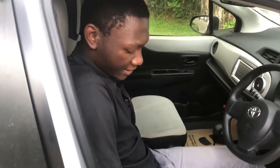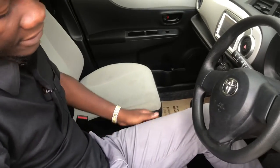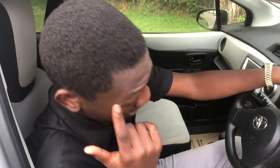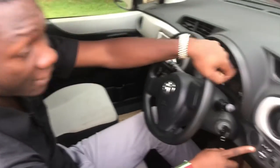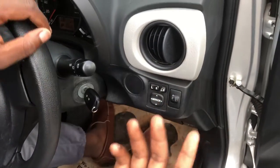The seats are quite comfortable, very nicely padded at the back here as well, as well as the base. You sit in and they feel a bit comfortable. You don't have to move about when you are cornering or such. Better still, you have at least electronic mirrors here. You can adjust them as well.